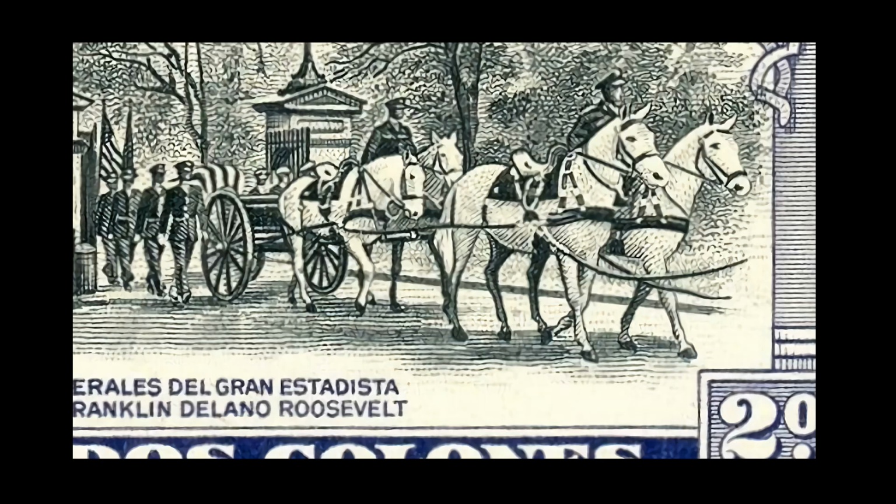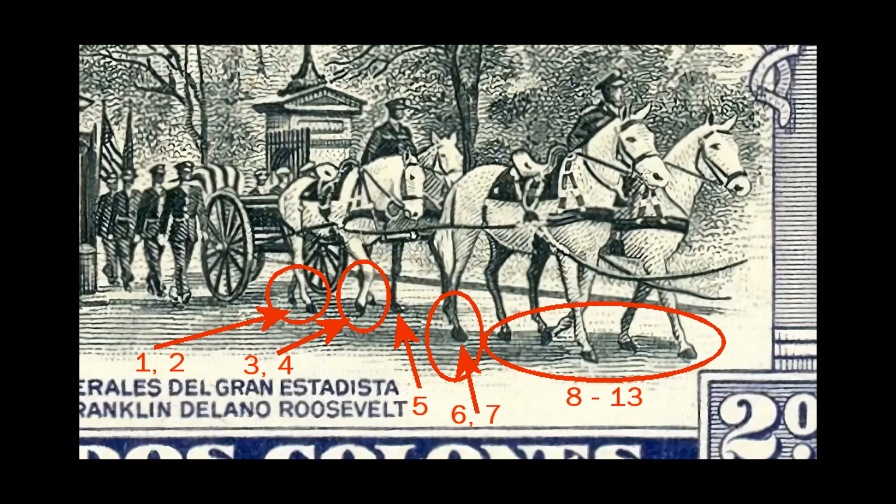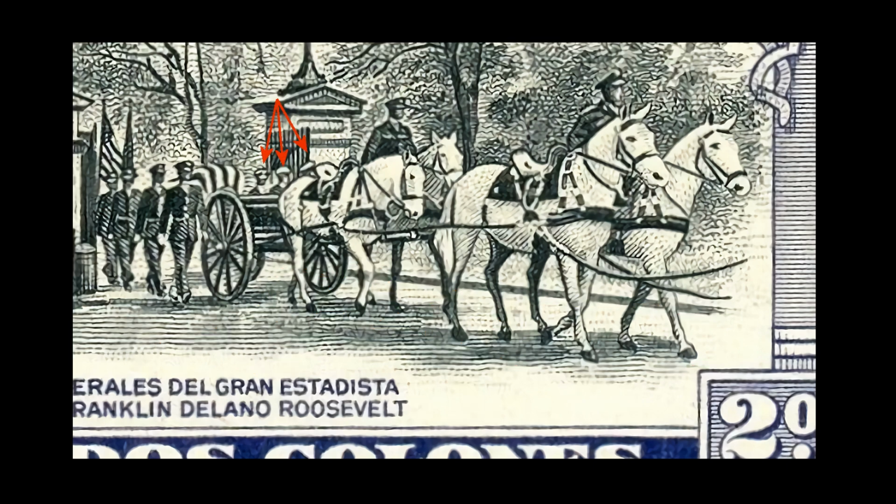First, there's the matter of the horses' legs. There are 4 horses drawing the wagon, right? And we might reasonably expect to find 16 legs among them. Not so here. Let's count. 13 legs. Next, look at the honor guard escorts flanking the funeral caisson.